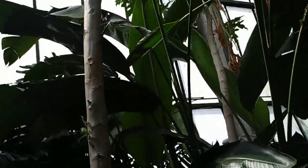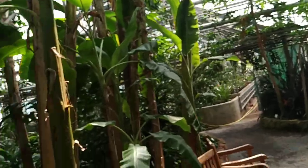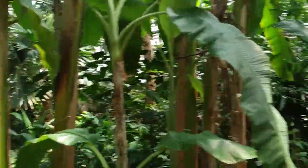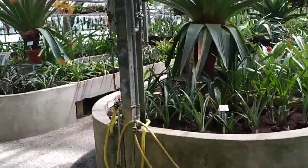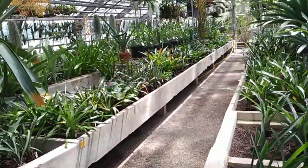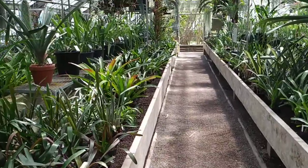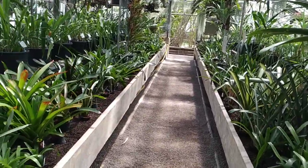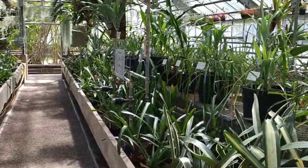More papayas with half-ripe fruit. I'm afraid you're gonna see nothing against the light. Yeah, most of the interesting fruit trees in the greenhouses will be in this big central tropical greenhouse. Now, here we have one of the biggest bromelia collections in Europe and maybe in the world, I'm not sure.